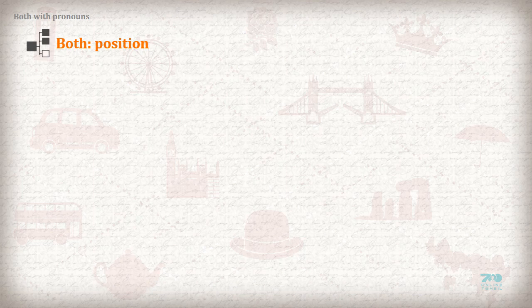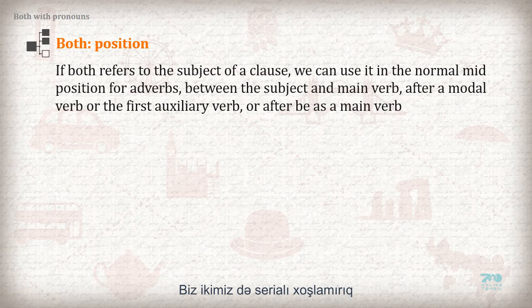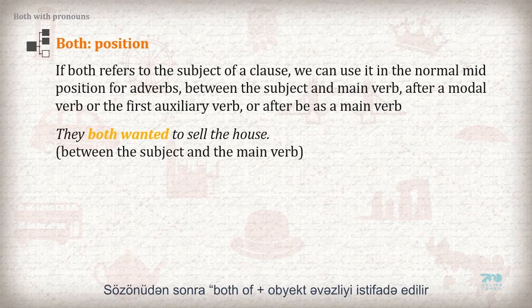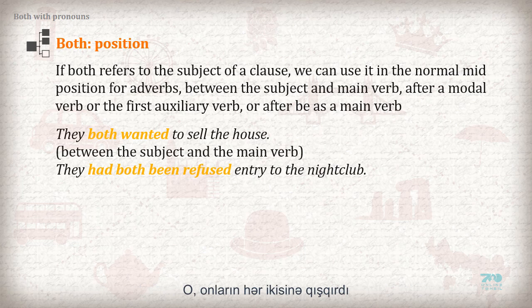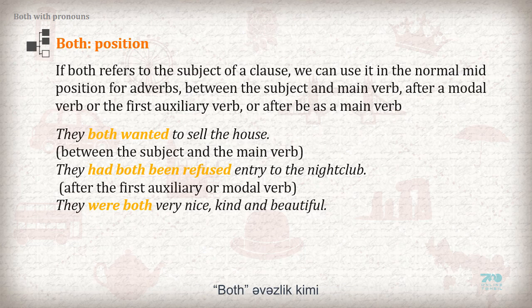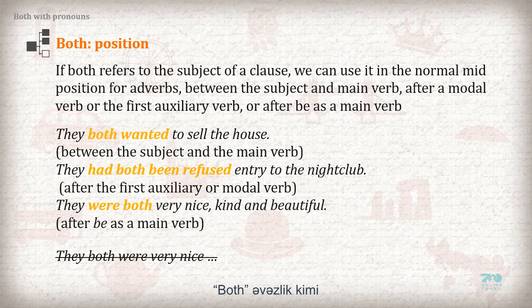Both: position. If both refers to the subject of a clause, we can use it in the normal mid-position of adverbs: between the subject and main verb, after a modal verb or the first auxiliary verb, or after be as a main verb. They both wanted to sell the house, between the subject and the main verb. They had both been refused entry to the nightclub, after the first auxiliary or modal verb. They were both very nice, kind and beautiful, after be as a main verb. Not: they both were very nice.